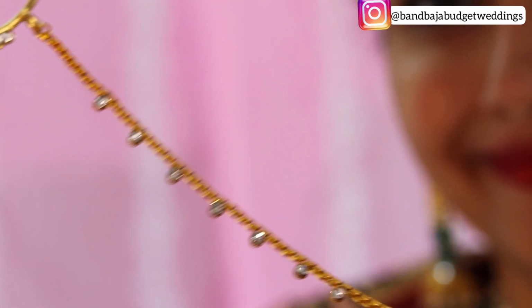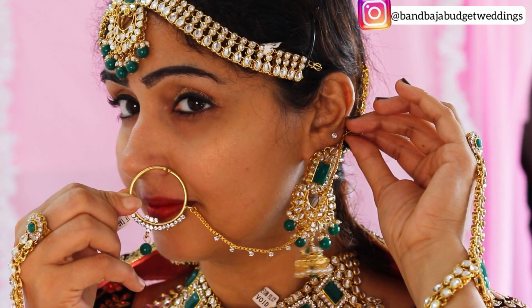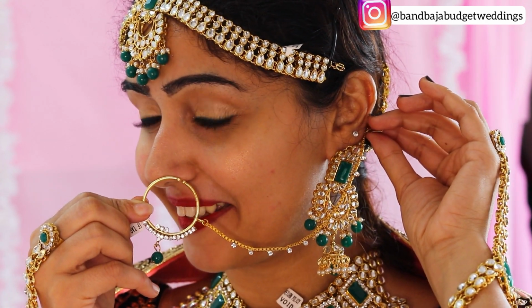There's also a nose ring that comes with the set जिसपे पूरा stone work है और मोती का काम है. Check this out. So guys, that's the first jewelry set that we have checked out now.